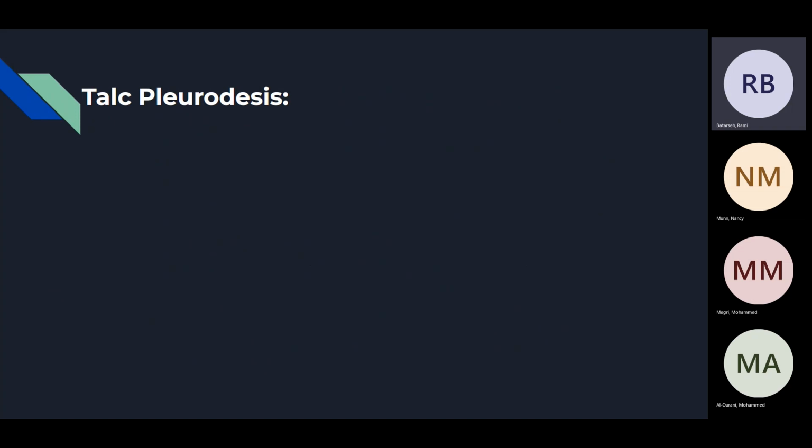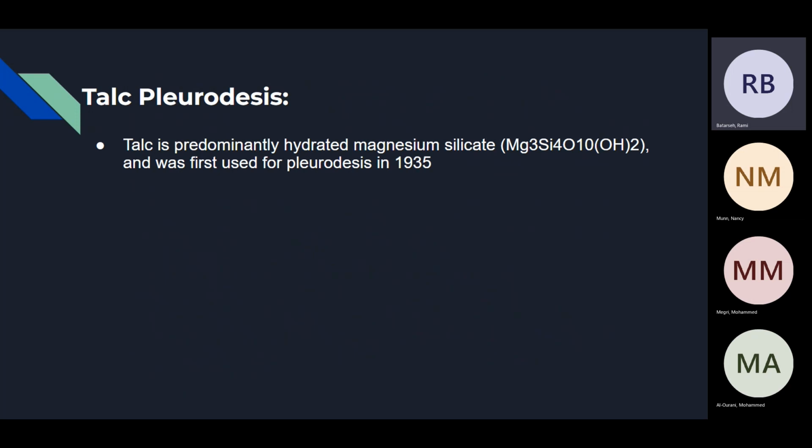For talc pleurodesis, I know we don't do much of it here. We mainly focus on Pleurx and Aspira placement. I was fortunate enough to do a few of them, and we're going to talk about it in just a little bit. Talc is hydrated magnesium silicate. I'm not a chemist, so I don't know what that is, but I included it for whoever is interested. It was first introduced in 1935.